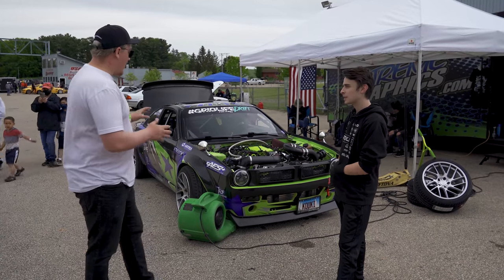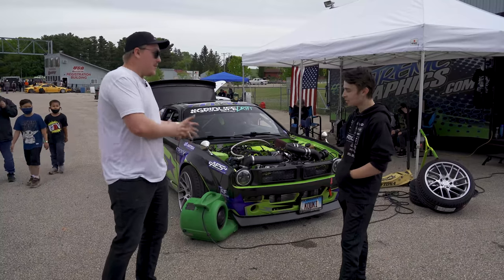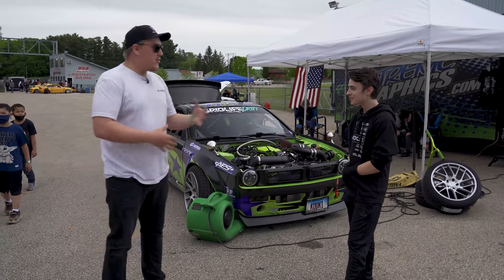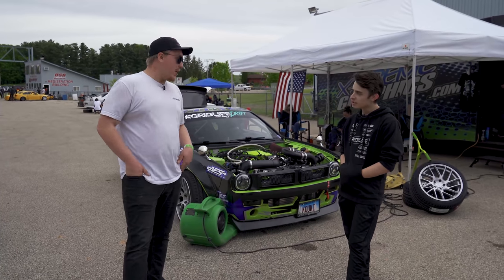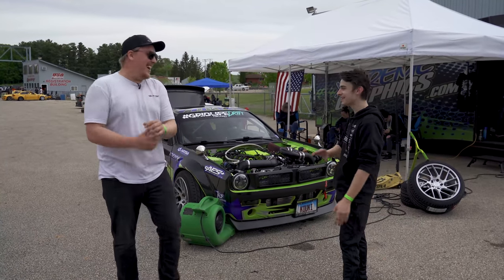And then obviously I would imagine you didn't start out in something like this. What was your first car that you really got into drifting in? I think it was a '98 Mustang GT. So nothing even close to this. Not even close to it.